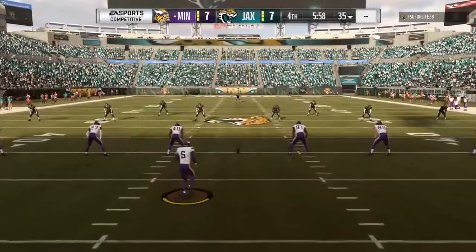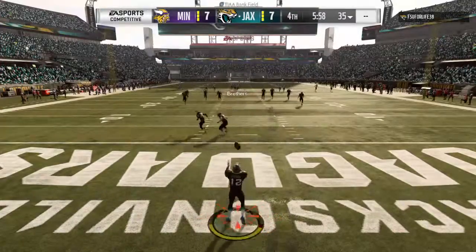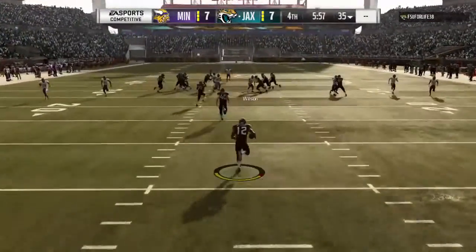So here comes the kickoff now, all even here in this 4th quarter. This will be taken to the back of the end zone.